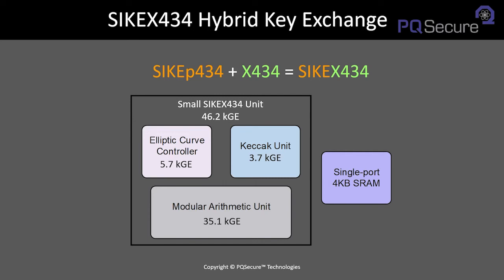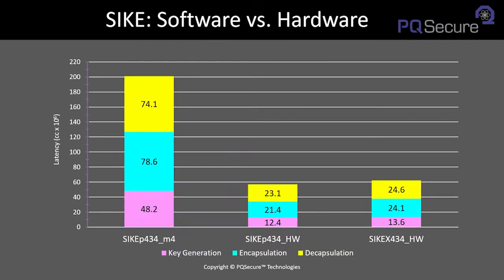Keccak is a very small proportion of the entire latency, so we made this as small as we could. And then lastly, we have the modular arithmetic unit, which is the bulk of this design. It's 35 kilogate equivalents of the 46 kilogate equivalents. It computes modular multiplication, modular addition, and modular inversion efficiently for the SIKE P434 prime. One main advantage of using one single prime is that we can optimize modular multiplication, for instance using Montgomery multiplication, very efficiently for both schemes.